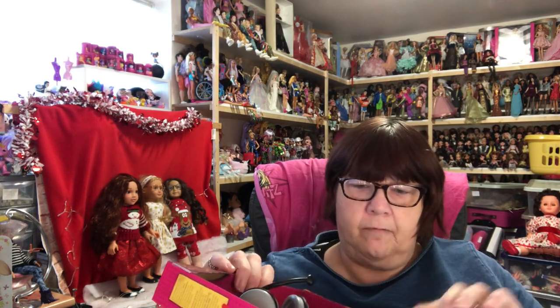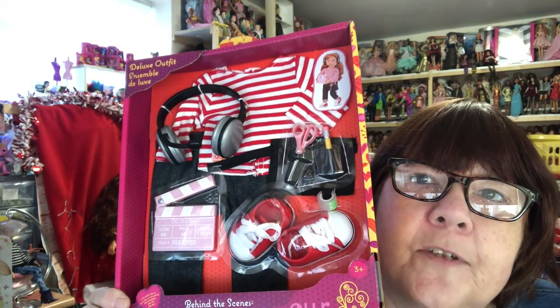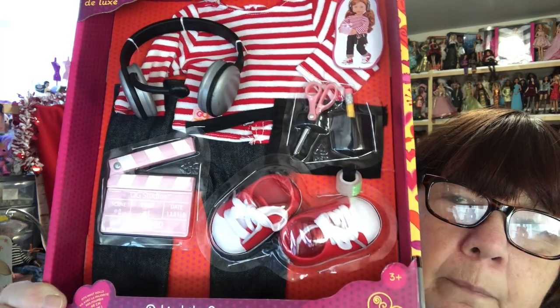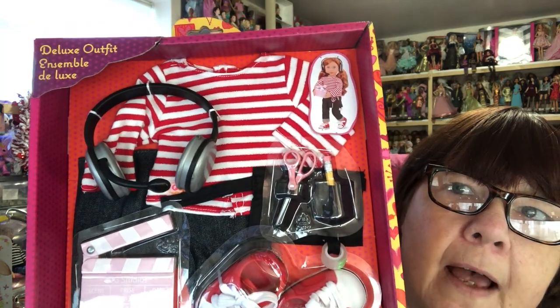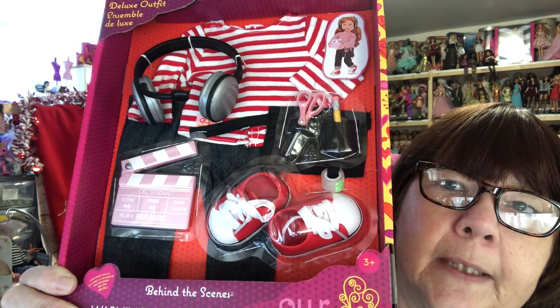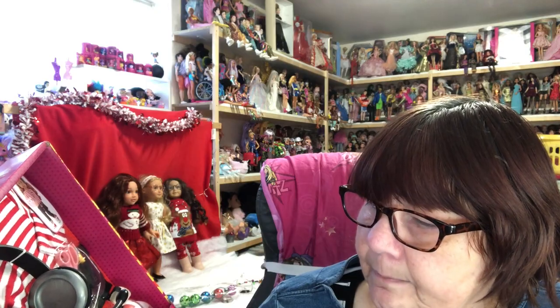In Smith's they had a sale on Our Generation, and in the outfits you can get 3 for the price of 2. So I got this one, which is like the film one. You can see there's little scissors and a pencil in there. It's like a film runner's thing, I think. So she's got headphones there. There's a clapperboard, but it's the top, trousers and shoes that I really wanted. Really nice. She's like a behind the scenes, it says.